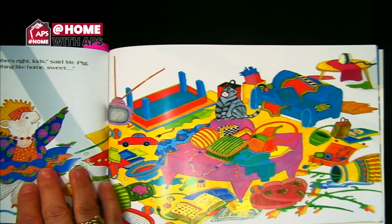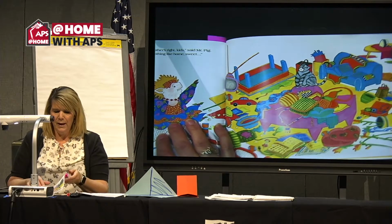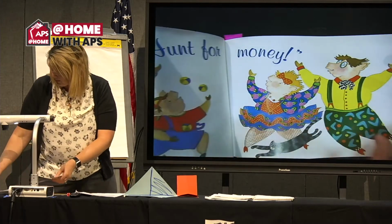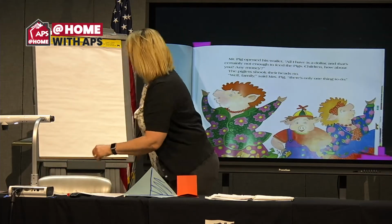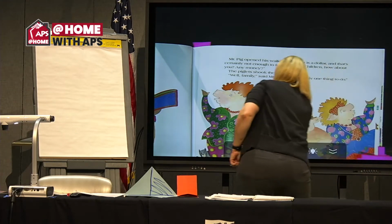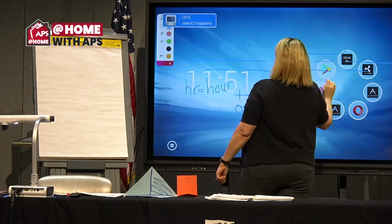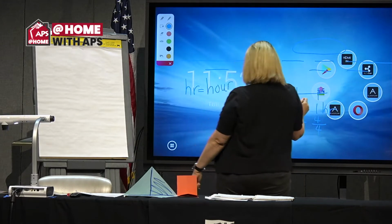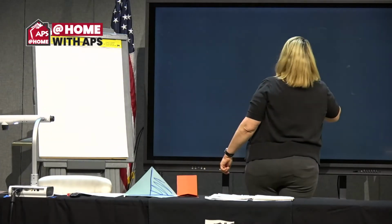All right, so what I thought we would do is see how much money all the pigs found in the story. And to do that, we're going to have to go back to some places inside the story. Let me go ahead and get our PowerPoint up here, because that's going to give us some more hints. Ooh, I think Miss Gaudette still had some number lines on there when we went. There we go. All right.